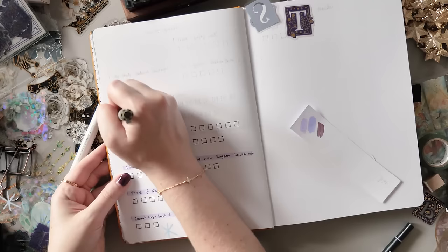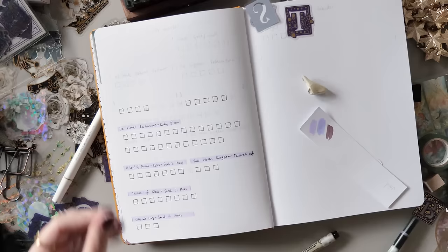Basically, the way this series tracker works is I just put down the title of the series and the author in a purple line, and then a little box for each of the books that are either already released or are listed on Goodreads as like a forthcoming release.